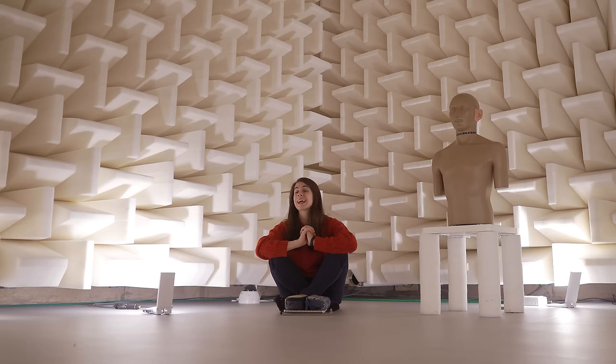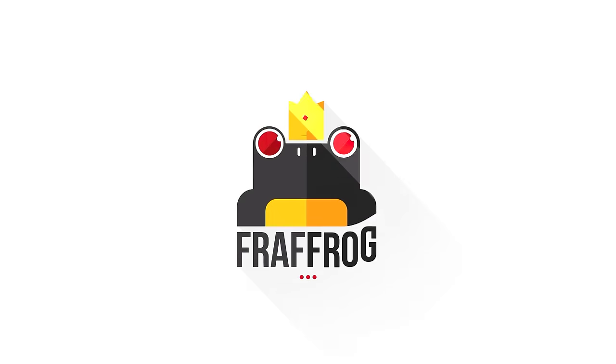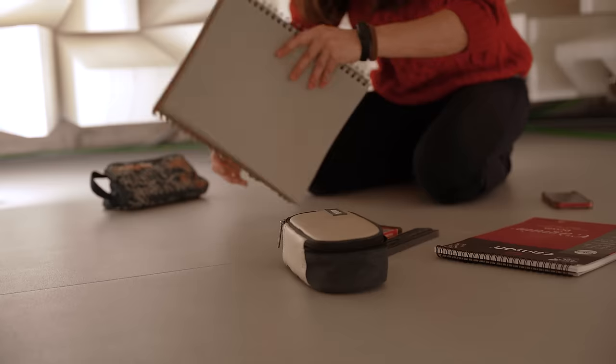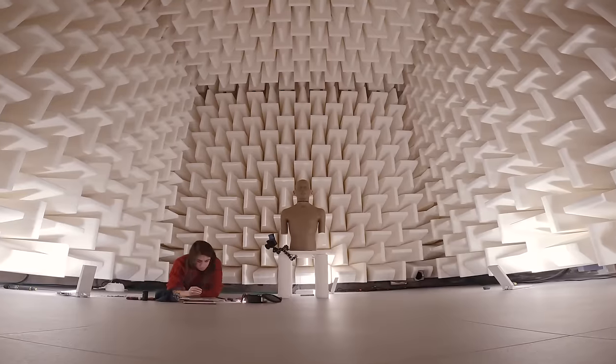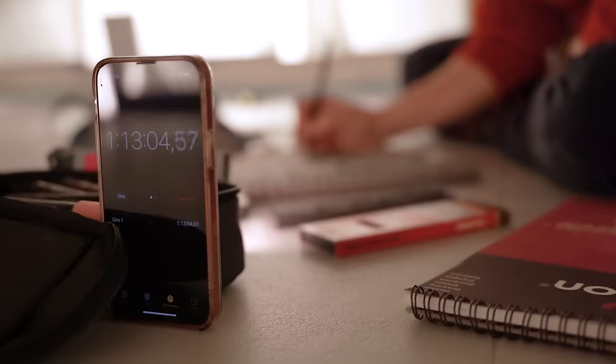Here we are. We're in the echo chamber. Today, I brought my drawing tools to a different place than usual. I wanted to try drawing in the world's quietest room to find out how long I could last inside.